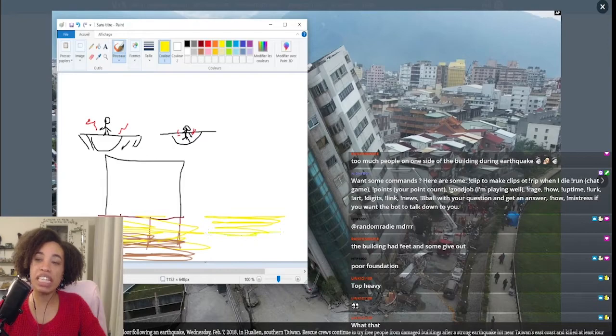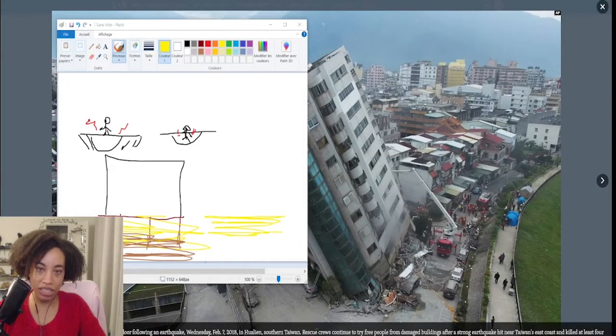But if your foundation, and as you see here, you see my mouse. I know chat is in the way, so let me turn off chat for a second.